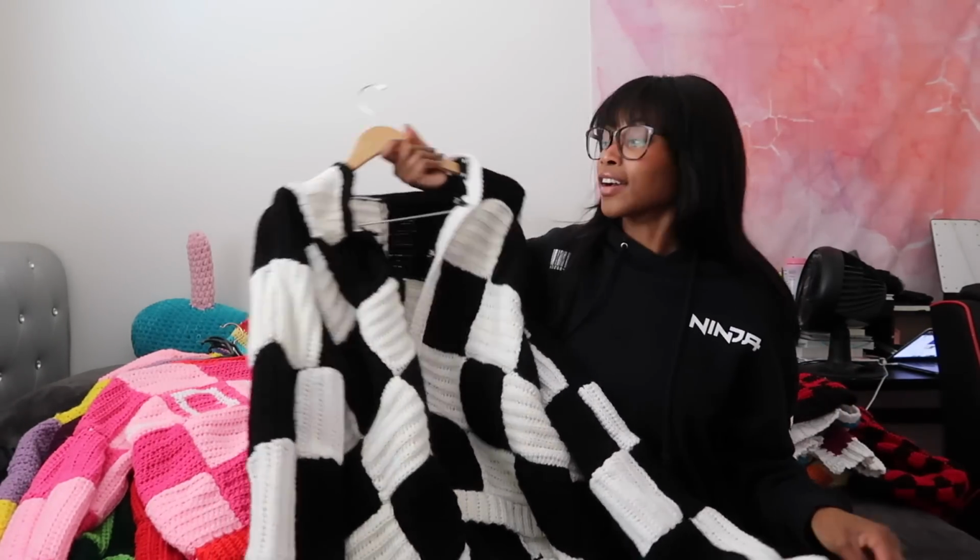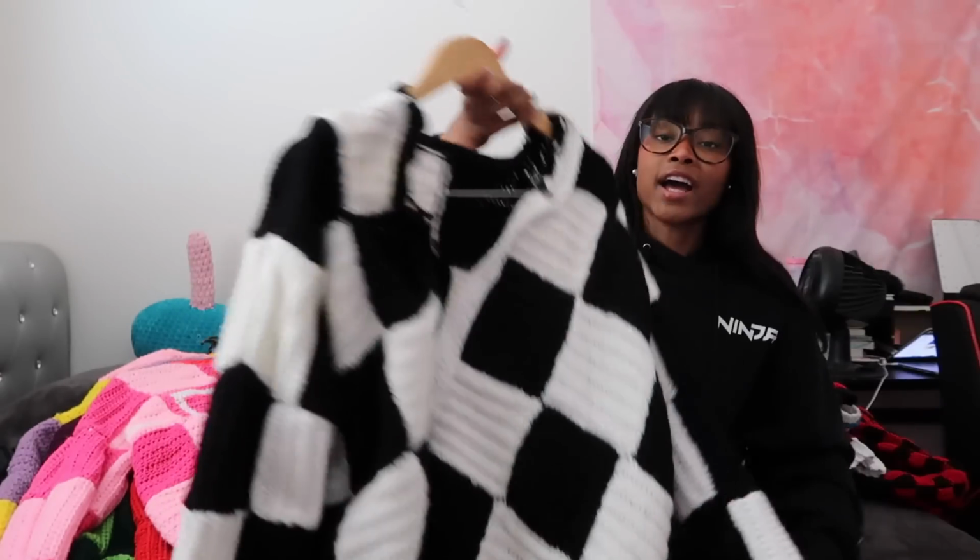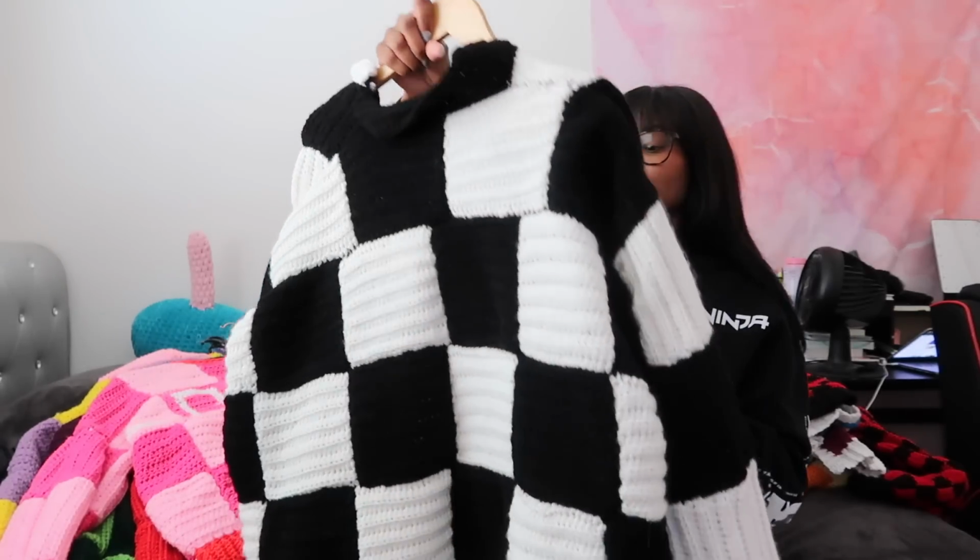I used Red Heart, of course. Red Heart was my go-to yarn when I first started crocheting. I would hit up Michael's and just clean out that Red Heart section completely, because I was making all these patchwork projects and I was like, acrylic, Red Heart specifically. I was going ham on this Red Heart. But this is piece number 2.